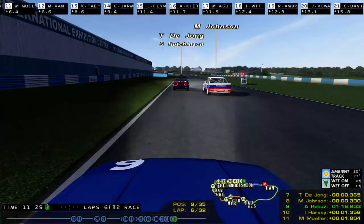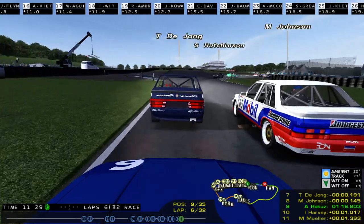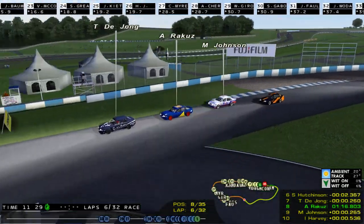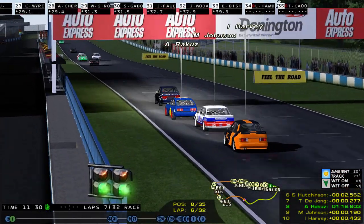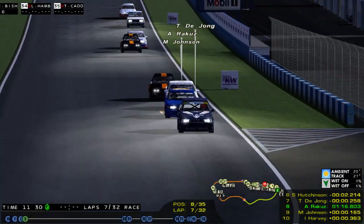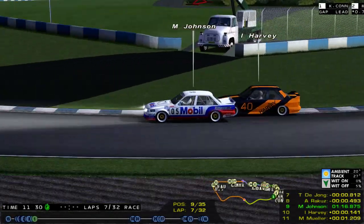Speaking of a Rover, there is Albert Rakus having a front row seat at the battle of Johnson and the de Jong. Yes, he is, and he might just get involved as well. He's going to get Johnson, because Johnson goes wide through the chicane, and there we go, Rakus got him. Yep, there's one of the Koshliners as well, that's Isabel Harvey, the number 40 car, trying to get involved with this. Let's see, and she might actually pull a move here.